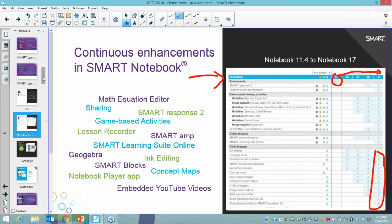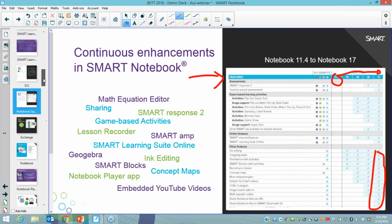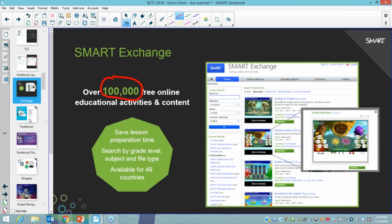We also announced that some serious work is happening to the Smart Exchange. There are over 1,000 resources already available on there, and some more coming, from the Asia Pacific region specifically. And the team in Smart Technologies Asia Pac will be launching Notebook of the Week before we know it, and you'll be seeing some good resources coming from the team here locally in Australia.